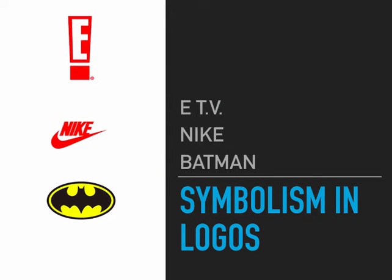The first one we have, ETV. It's got an exclamation point. It's all about excitement. It brings to mind that the things that they're saying are important, whether or not we agree with that, different thing. But that's what their logo really symbolizes. We've got Batman. That bat, it symbolizes, it's mysterious, it's the night, it's darkness. And Nike, that classic swoosh. We've got movement, approval, the idea of accuracy. You remember when you were in grade school and a teacher would mark that you did something correctly, you'd get that little check mark.